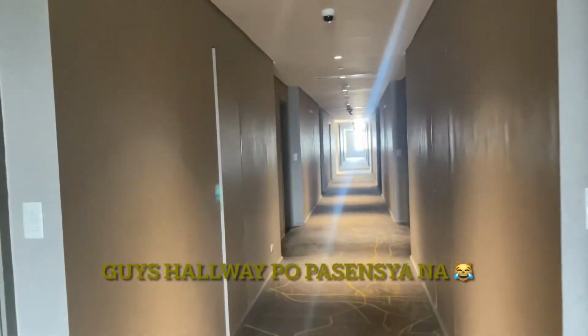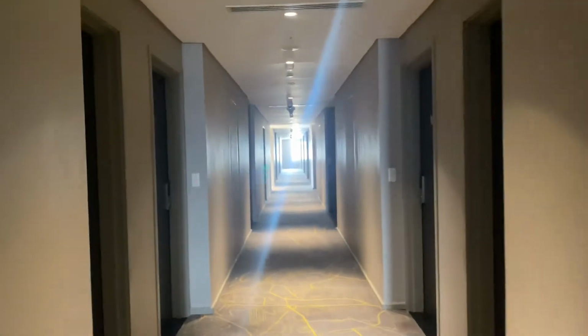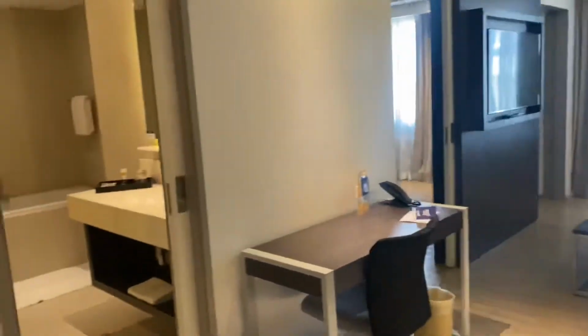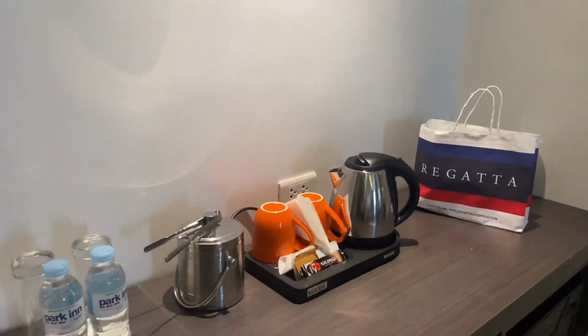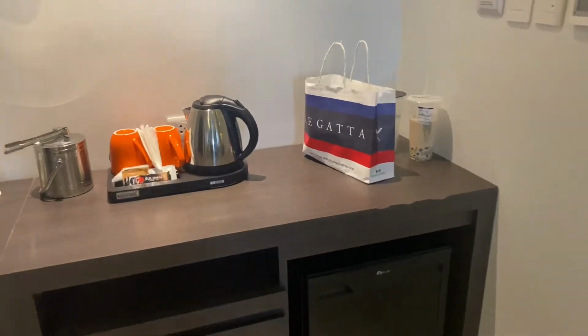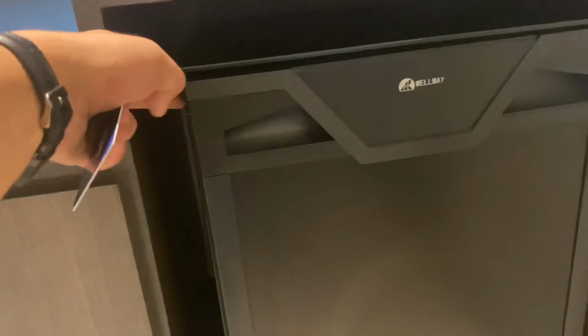Okay guys, so this is the lobby of the 4th floor. Upon entering the room, we use the card and tap here so that it opens. When you enter, you'll see the water area here. There's a small ref, if you have groceries.